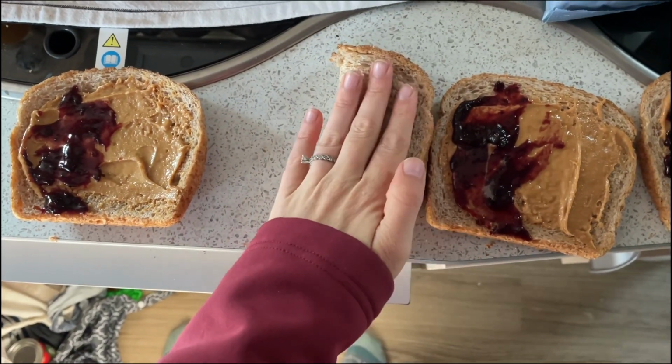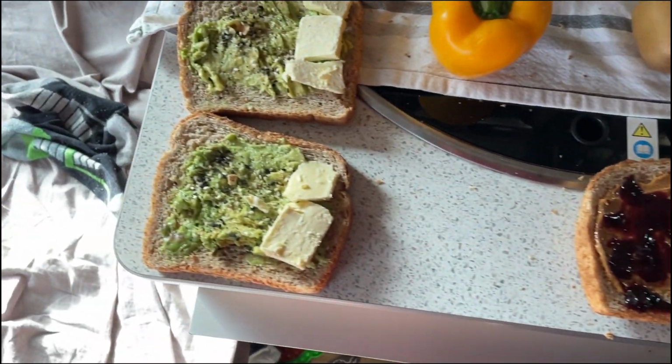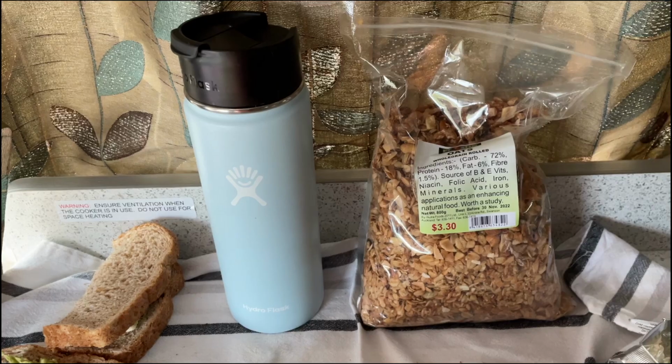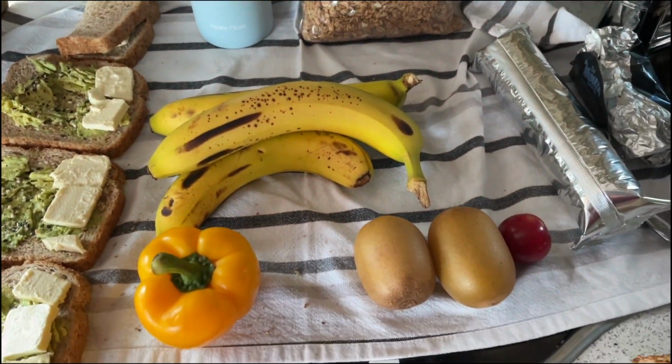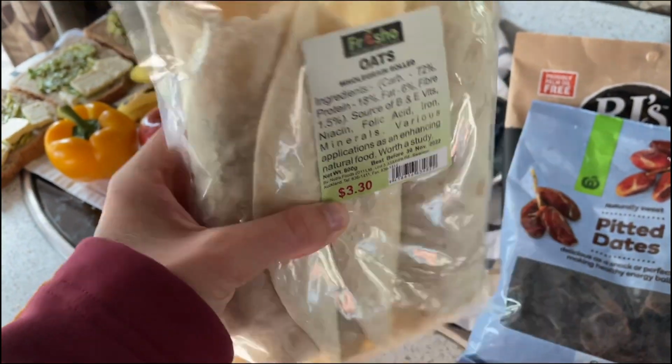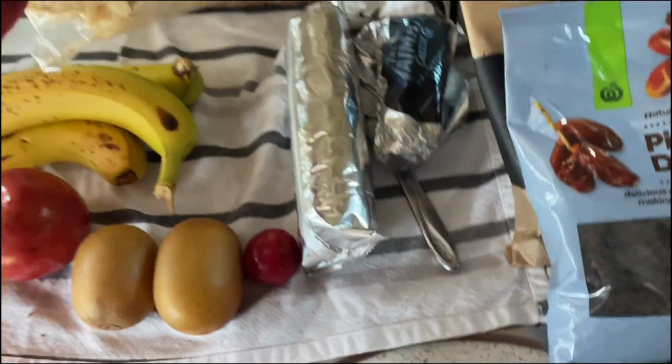We made up a lot of sandwiches, both PB&J, and we made these avocado feta sandwiches. They were really good. We brought up breakfast, some granola, and then we had lots of fruits and veggies to snack on, some dates, some candy. We prepared these burritos the night before. A lot of people brought up pasta or ramen.